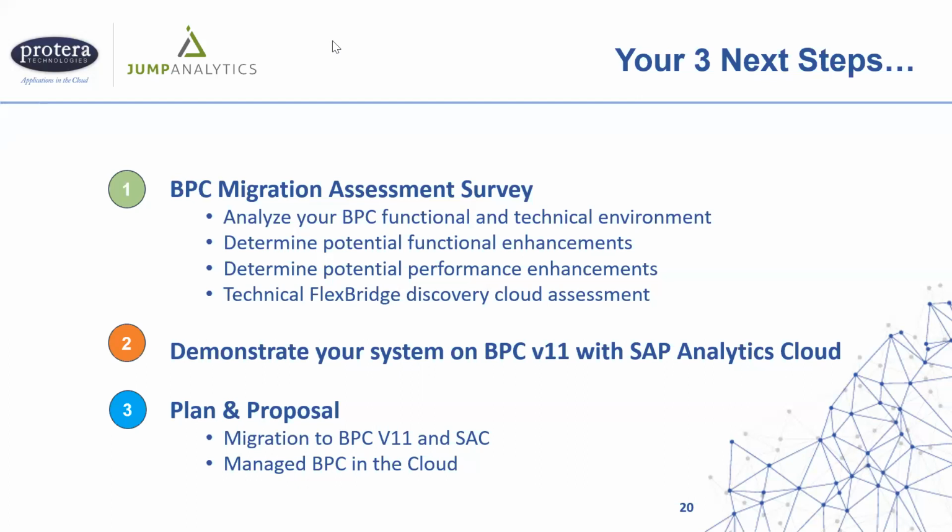The other question I got was, how long has BPC 11 been on the market? It was released mid-2017. As many of you on the phone will know, there's well over 8,000 BPC clients around the world. That will include a very large contingent of Microsoft versions that have adopted BPC over the past decade or so.